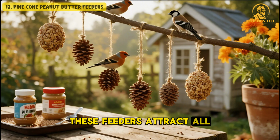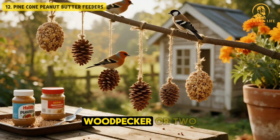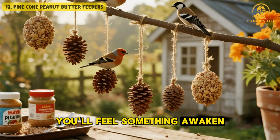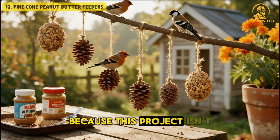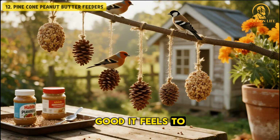These feeders attract all kinds of grateful visitors: sparrows, chickadees, maybe even a shy woodpecker or two. And as you watch them flutter and feast, you'll feel something awaken inside, that sense of connection, not just to nature, but to the quiet, enduring rhythm of life. Because this project isn't just about feeding birds. It's about remembering how good it feels to give, to create with your hands, to take what's already around you, a pine cone, some string, a little seed, and turn it into an offering of welcome.